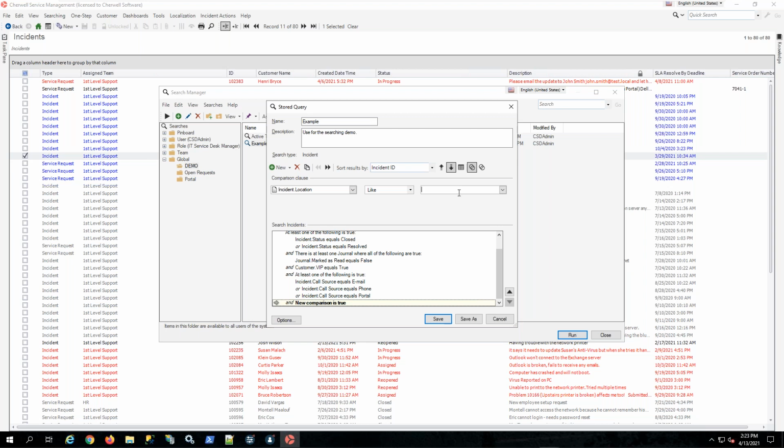All right, so when I'm doing a like, what's interesting about this is that if I were to do stuff here, it's going to say that that field has to equal stuff, because I've just done it without any wildcards around it. If, however, I want to say that I want it where stuff is at the end of a part of it, I can put the % as a wildcard.